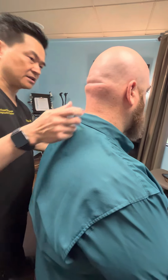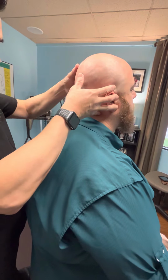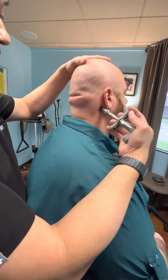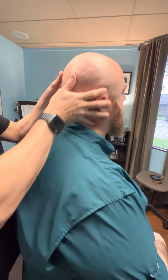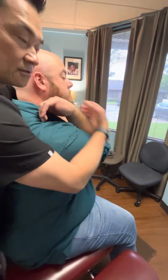I'll finish off by verifying which area of the neck is lacking flexibility, which is the right side. We use this tool to adjust the very first bone in the neck, and the very first bone is very important. Now he has a bit more flexibility going into lateral flexion. Adjust your shoulder.